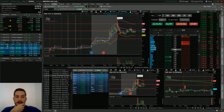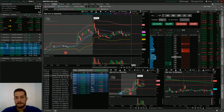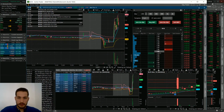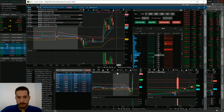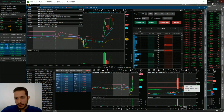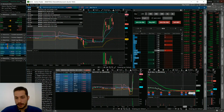ESEA holding its spot, guys. This one could have a second attempt here. Would not be surprised. A little bit low volume, but last time that volume crept in real quick. So let's see. Maybe we'll get another one of those moves. $1.85 right now. There's kind of a big resistance area right here below $2. Recent gapper, above 180-day moving average though.